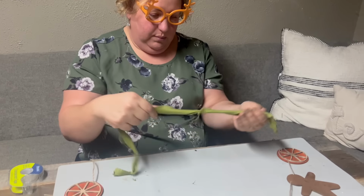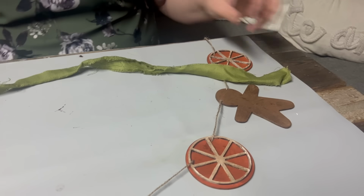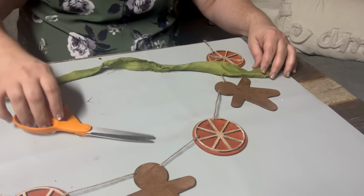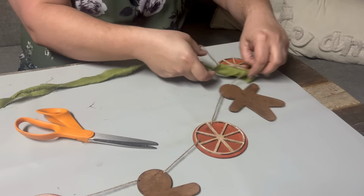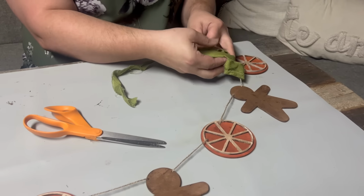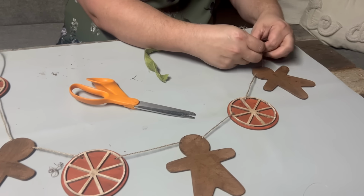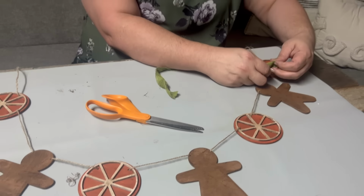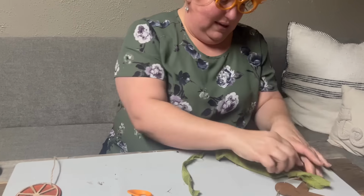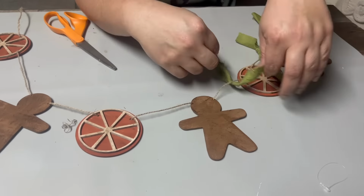Look at just a little pop there. That will complement it, I think. Just a little something. You can leave it like this, but I'm just adding a little more. So I had Jenny tie a few more of the pieces to the garland, and I think it was the finishing touch that was really needed.